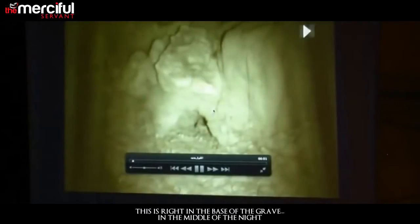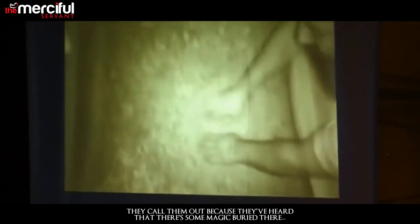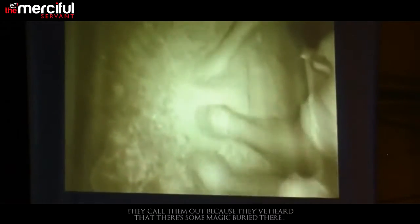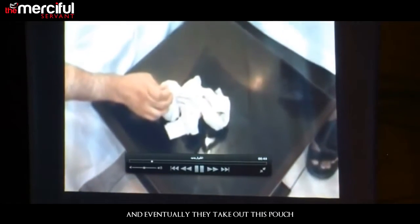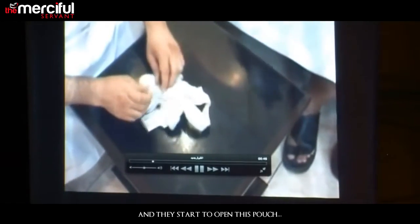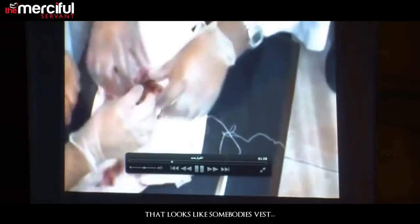This is right in the base of the grave, in the middle of the night. They call them out because they've heard that there's some magic buried there, and they keep on digging and digging. And eventually they take out this pouch. And they start to open the pouch, and we're going to see what's in it. That looks like somebody's vest.